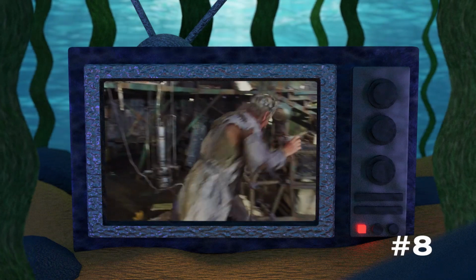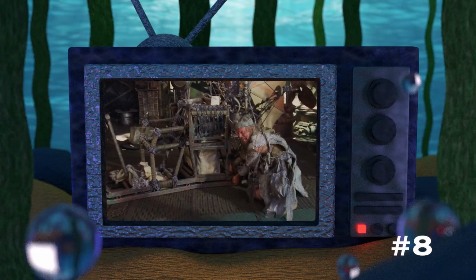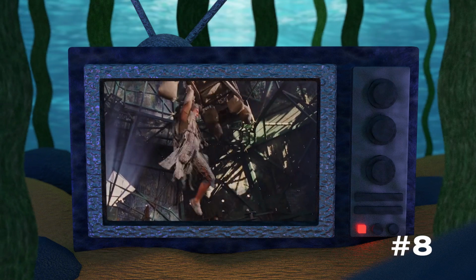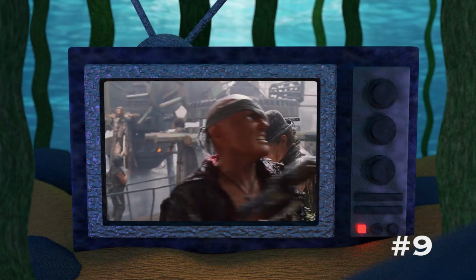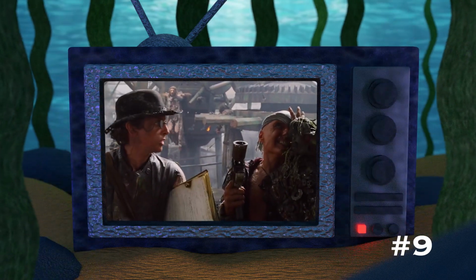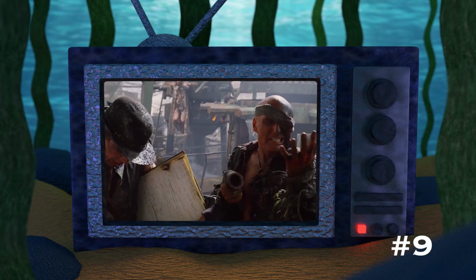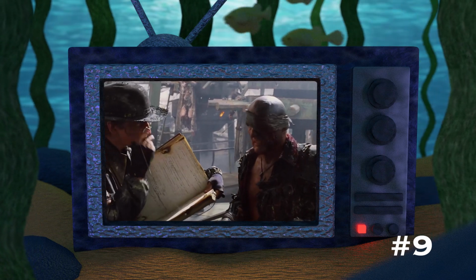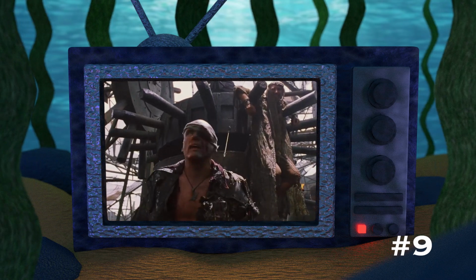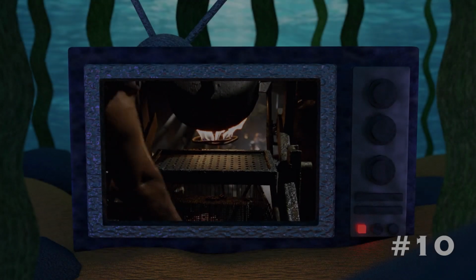Number 8. An extended scene of Gregor preparing his dirigible for flight that shows off a great physical performance by Michael Jeter. Number 9. A much longer scene with the Deacon and his entourage after the Atoll battle, in which the smoker ledger recounts the supplies obtained from the fight, followed by the Deacon giving a rousing sermon to a group of smokers.